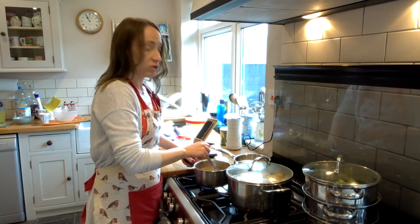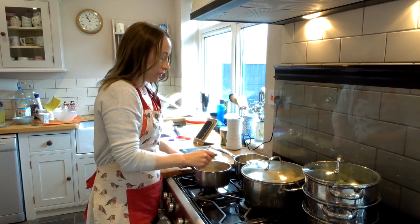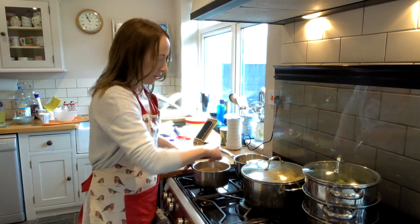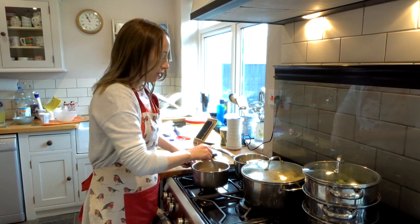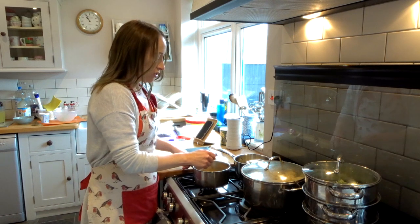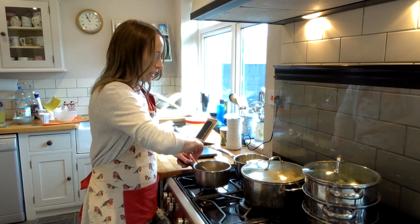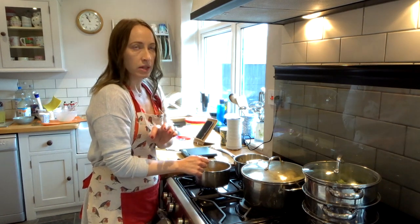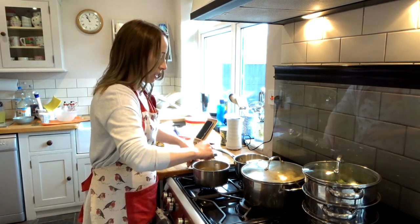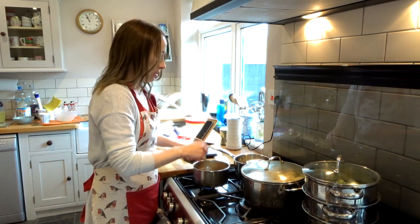Toffee pudding sauce. I made a sticky toffee pudding yesterday, a gluten-free one, but it isn't a triumph. But I figured if I covered it in sauce and have some yummy vanilla ice cream with it, that would be fine. So I'm just making a cream and sugar and butter sauce. That would be nice to go with it. And then I've got flapjacks in the oven because my husband's got a buffet at school tomorrow and he needs those. And then I'm going to get the potatoes roasted in the oven. That is the next job.